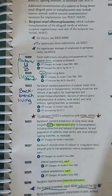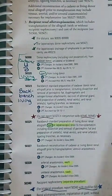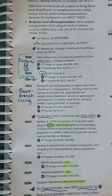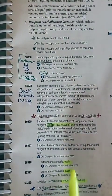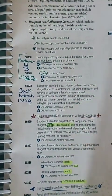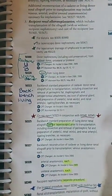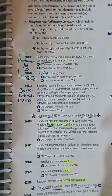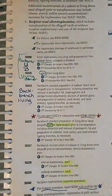I bet it's something that can only happen once, but they have it as each. Maybe each side. Maybe you have to bill it twice if you do both. Very interesting. I'd love to see this 2005 book to see what they coded it as. Let's see if they have got a better explanation of it. Those insider things are so cool. So cool when you get one.